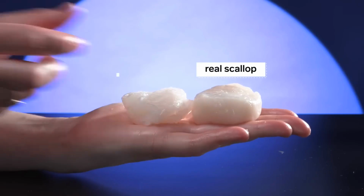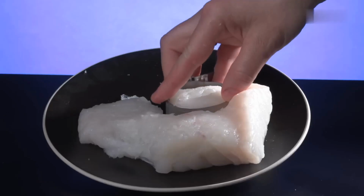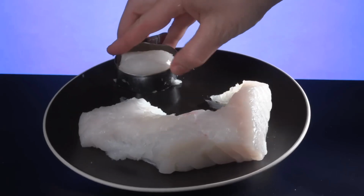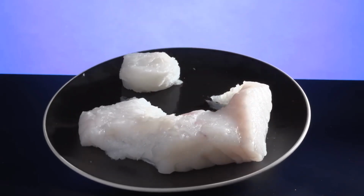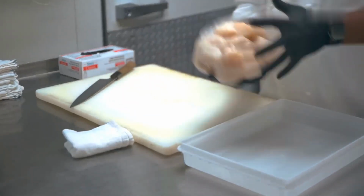They oftentimes get injected with a saltwater or saline solution to make them look plumper, to make them weigh more, to make them more expensive. All that's illegal. Give them the guillotine, if you ask me, because I think it's terrible. You never want to serve anything fraudulent. It ruins your credibility as a chef.